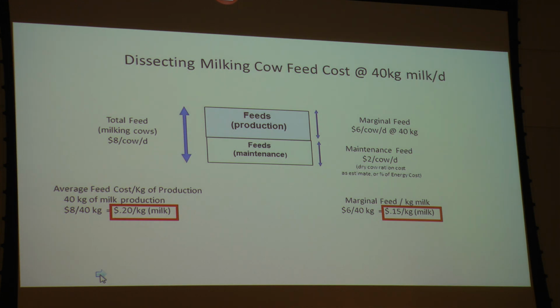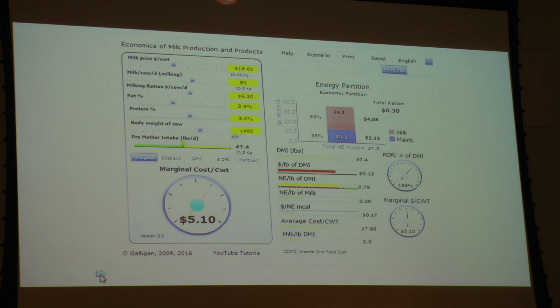So what will happen is this will open up the opportunity to make more investments, to go after more things, when you realize that the true marginal cost of feeding that cow for that additional kilogram of milk is a lot less than the average. And we have an analytic that works all through this. For the sake of time, I think Joe has some examples of where we actually field implemented it. This is on our website. You can see here partitioning the feed into maintenance versus going into milk. And this is where you can look at different uses of products and build in what their responses are.